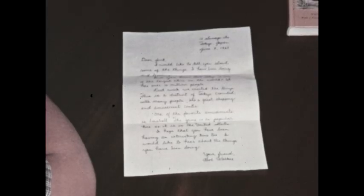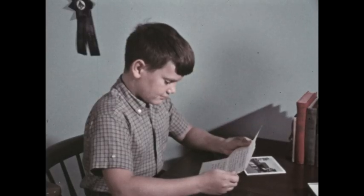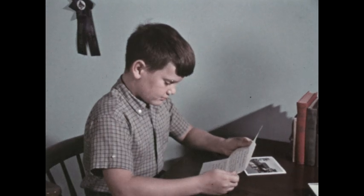Bob's letter is neat. This not only makes a good impression, but also makes the letter easy to read. That's just being courteous to the reader. This is what we call a friendly letter.